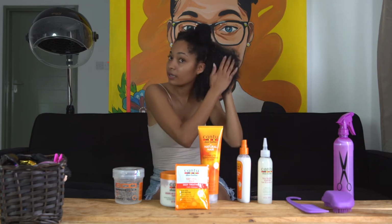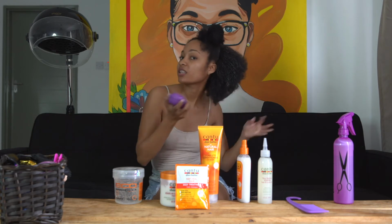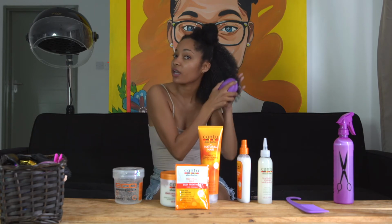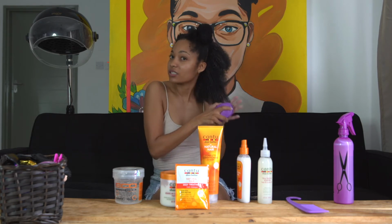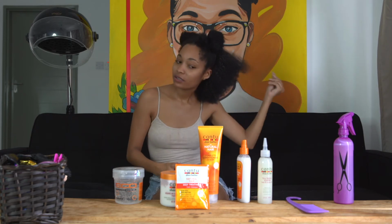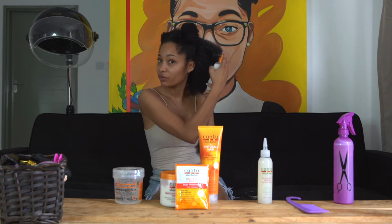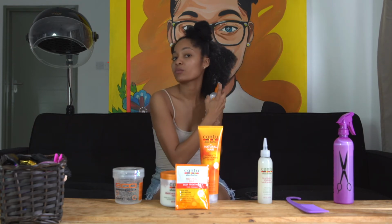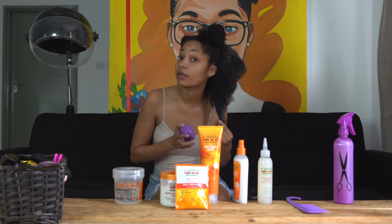And I feel like I can now go in with my tangle teaser. You can get these at almost any beauty hair store. And again, I'm very gentle. Just detangle like so, right? This stuff is actually helping, I think. I want to put more though. Because I'm going for a super defined look, detangling your hair is really important. If you want definition, don't skip this step, because it will pay off in the end.